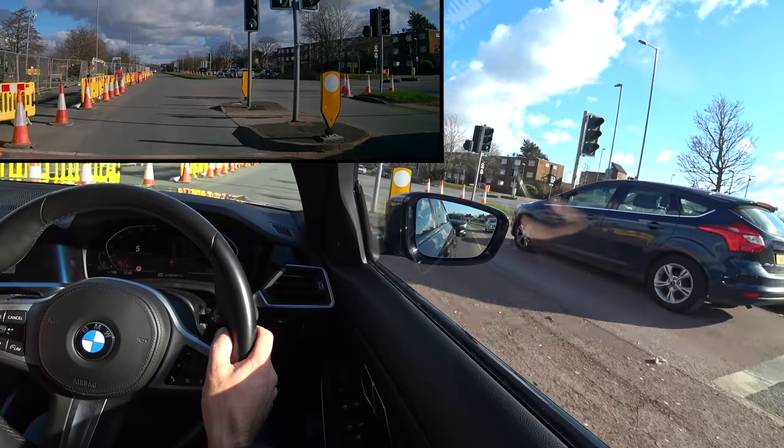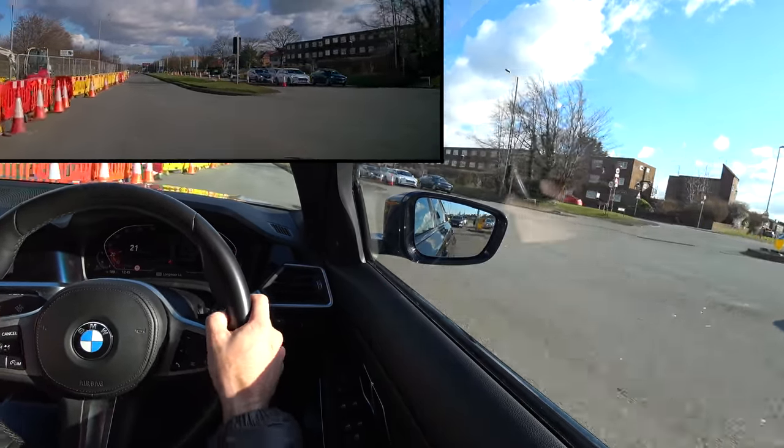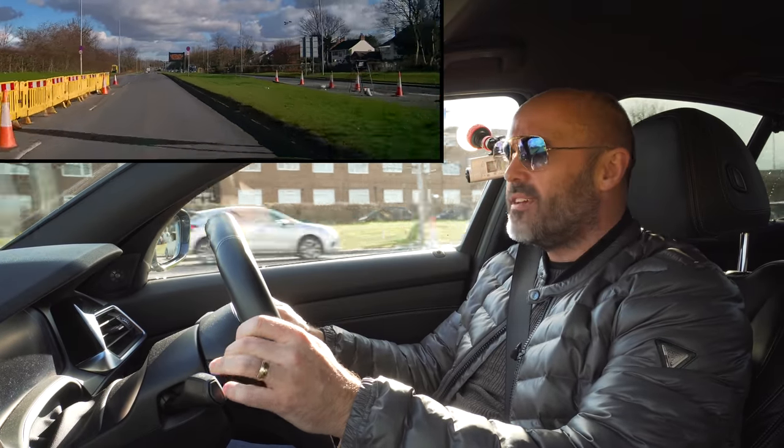So we've dealt with the full width of the car, we've dealt with how you should be using your mirrors. The first thing that I was going to deal with was the correct use of gears.